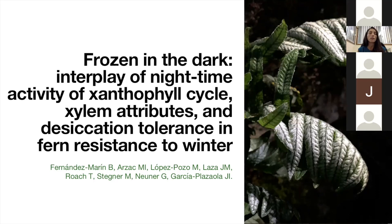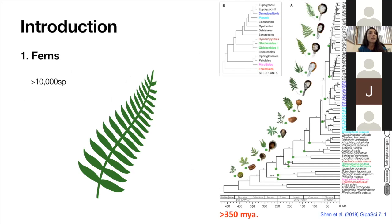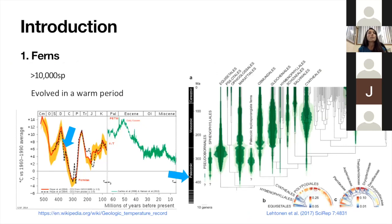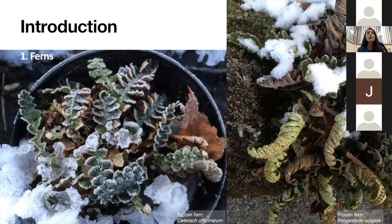The group of ferns evolved more than 350 million years ago, and currently we have more than 10,000 species growing in many different ecosystems around the globe. From a physiological perspective, ferns have been much more understudied than seed plants. Maybe because ferns evolved in a relatively warm period, and because now the highest diversity we can find is in tropical environments, one of the most neglected aspects from a physiological perspective in ferns is their performance under low temperature and under freezing conditions. And this is even though many of the species are evergreen.